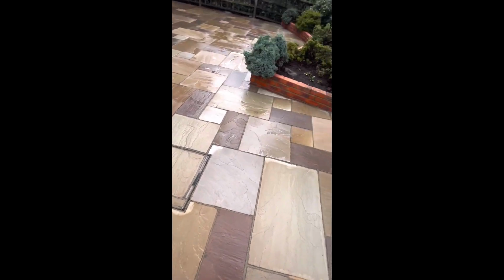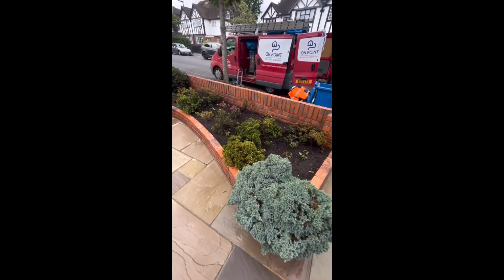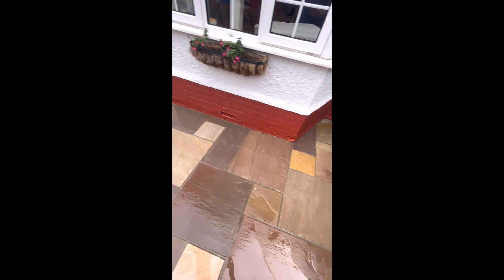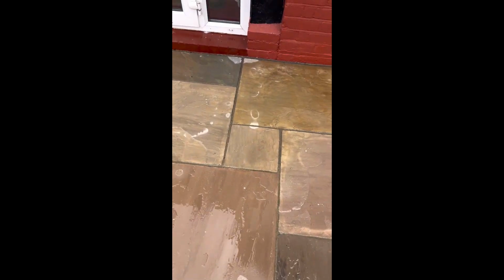Right, here's the end result. The walls have come up really good. Happy with them. All that black spot that was around here, especially down under the plants, really bad. All gone. It looks brilliant. Well, that's not my quote. I was just re-quoting what the customer said. Look, brilliant.